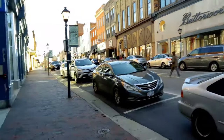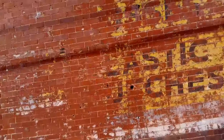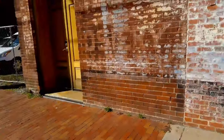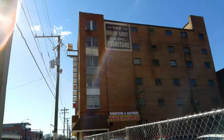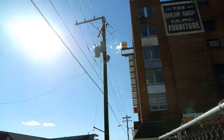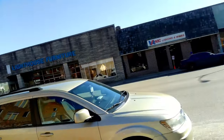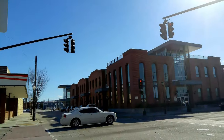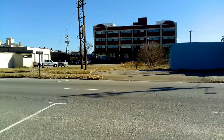Butterworths. Not sure what was on this. The Harlow Hardy Company Incorporated Furniture. RCA. A lot of words going on. Lighthouse Furniture. Bus station. It's a cool building, and so is that one.